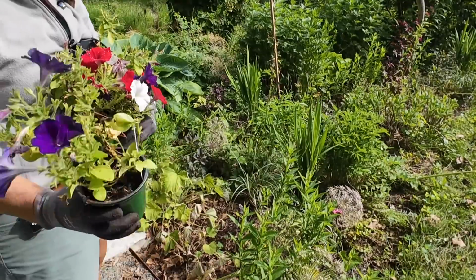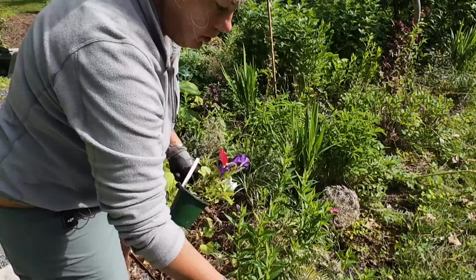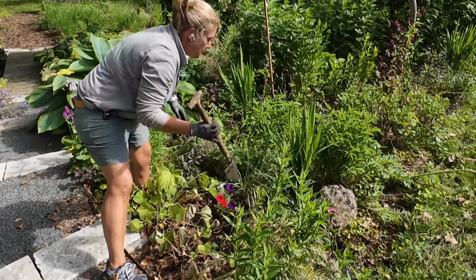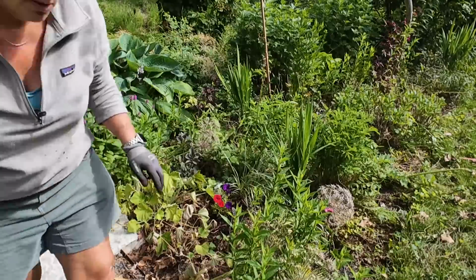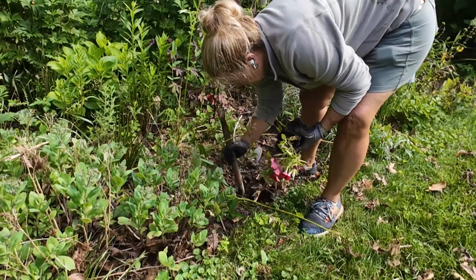Then there was this small grouping of petunias, and these really have no business going in this garden where I planted them, but they were the last of the bunch of things to get planted, and honestly, I was just looking for empty holes at this point, and so I popped those guys into the hot border.